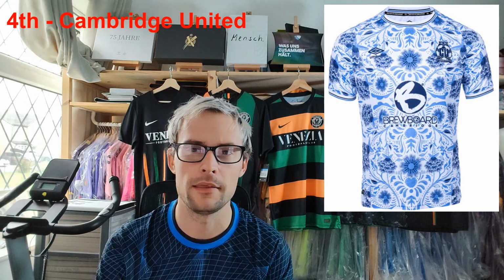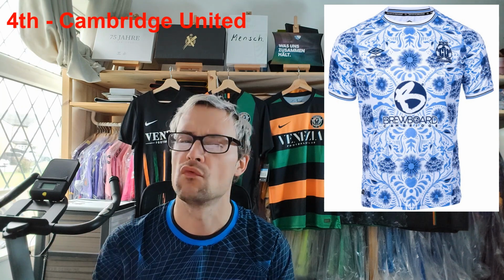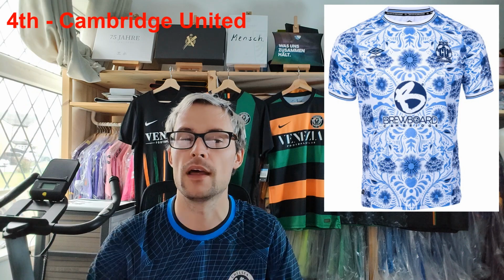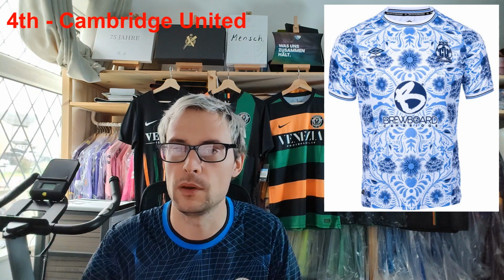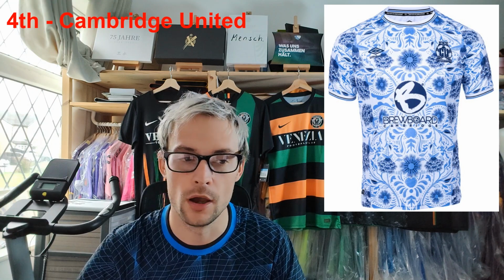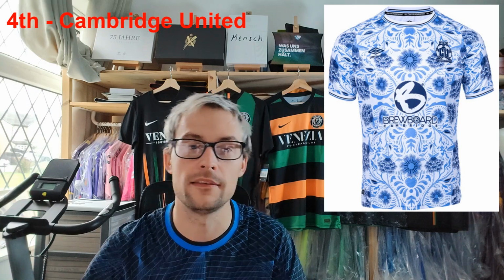Cambridge United, another one of the shirts that we've reviewed earlier on in the season. Beautiful shirt. I think the reason why this one's not quite at the top is because it is rather involved. Some people might look at that and go, there's just too much. It distracts me when I'm watching it, etc. But they've put a lot of effort into it, and you can't deny a club who do that.